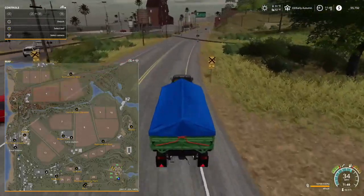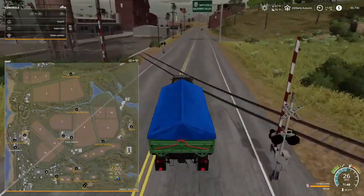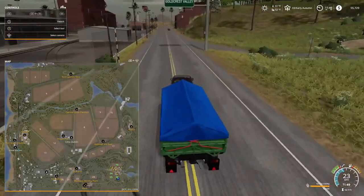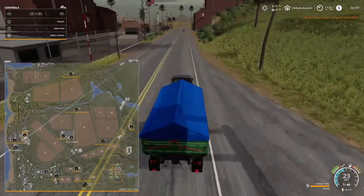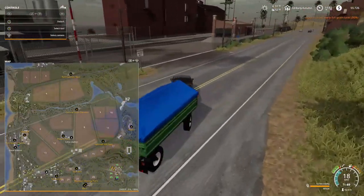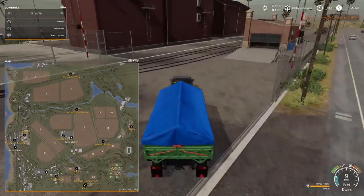Now, for any of you who know, I just made a wrong turn. But why not just drive down the railroad tracks? Nope, didn't drive down the railroad tracks. There's the other entrance. Okay, good. I think on this I will drive over the railroad tracks. Yeah, so I suddenly became a train here.